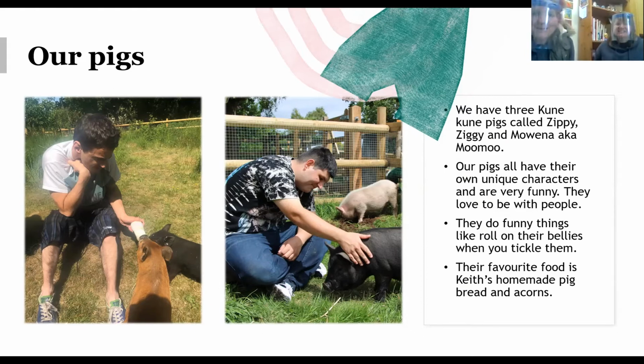Now, our pigs have got their own very, very unique personalities, just like all of us. They're all very, very different. Some of them are very funny, very charismatic. They love to play with people. So, in fact, again, our occupational therapy lady met them for the first time today, and again has fallen in love with them.